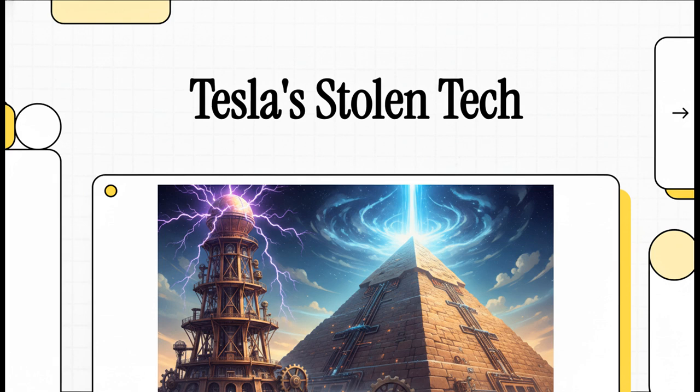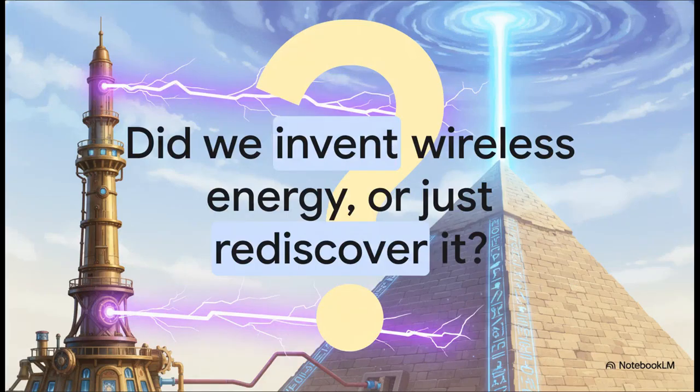The source text presents what it calls a Gnostic indictment of conventional history. It basically suggests that the timeline of human technological evolution that we've all been taught is, well, completely wrong. It all starts with one massive, reality-shifting question. What if humanity didn't actually invent wireless energy in the 20th century, but merely rediscovered it?